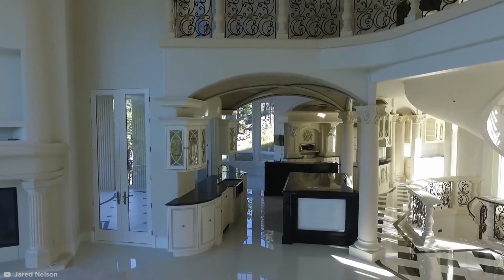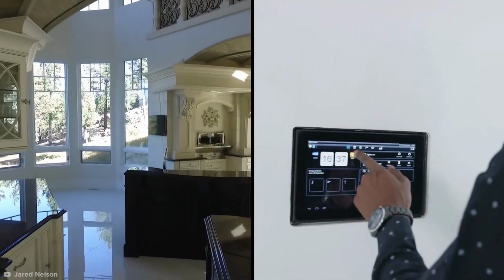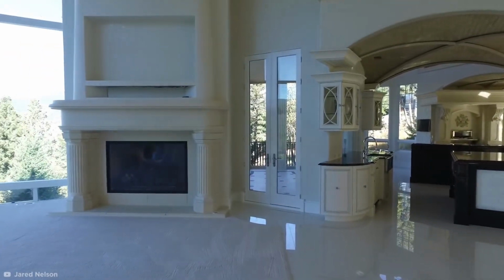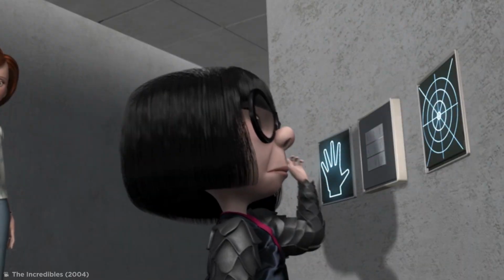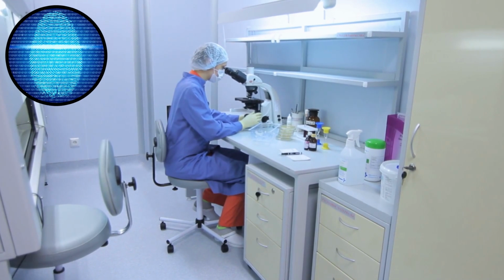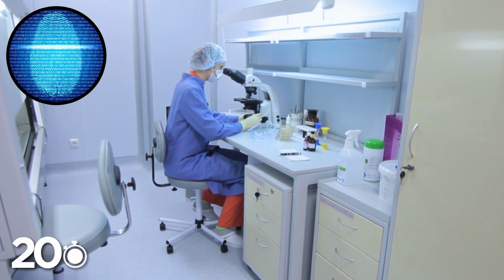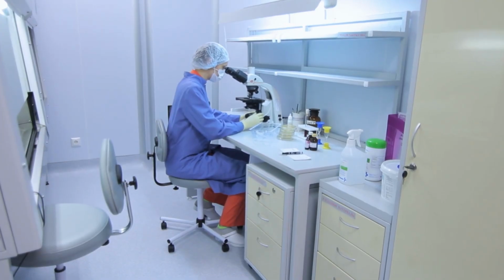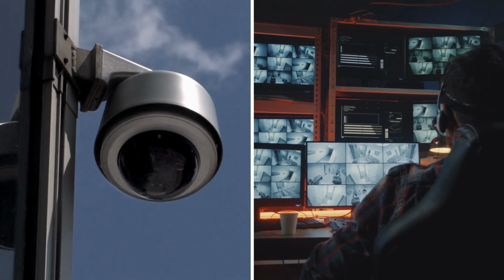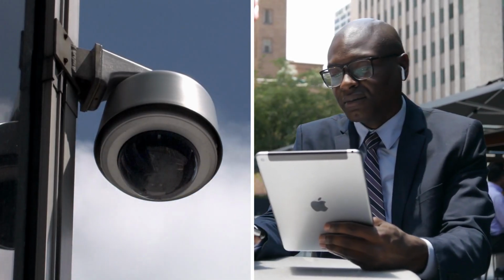Known by locals as the Maximum Security Mansion, residents of Chateau 5 have got the gadgets to back the nickname up. The Maximum Security Mansion is reported as having a whole host of fantastical security features, including a fingerprint analysis lab that can process a print in just 20 minutes. As well as its own on-site laboratory, night vision cameras monitor the interior and exterior and can be watched by the owner on any Apple device anywhere in the world.